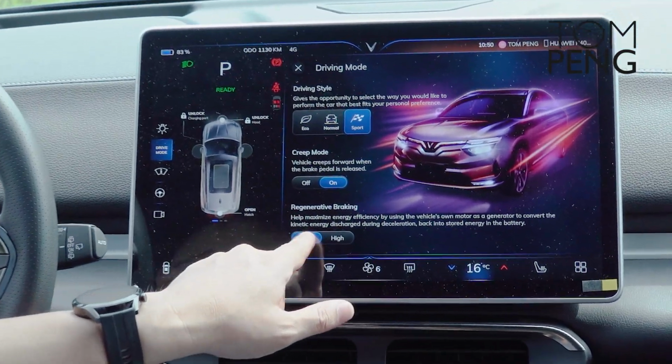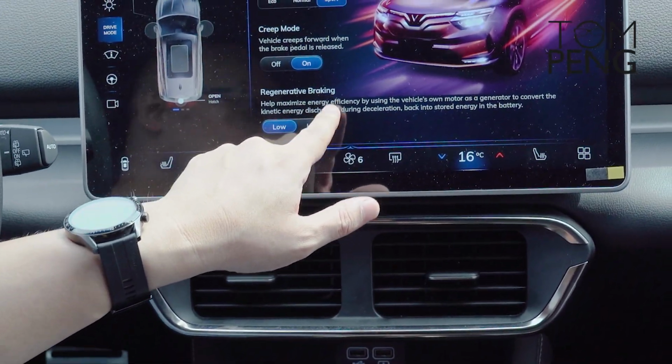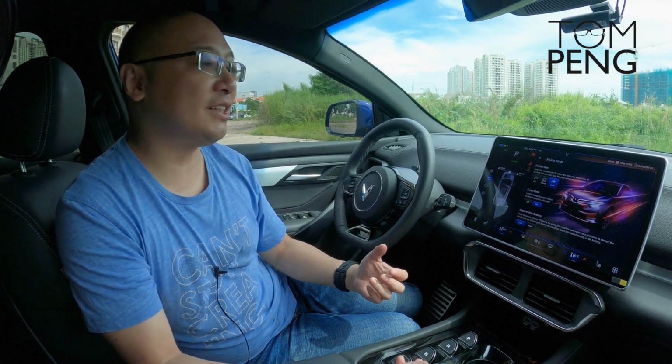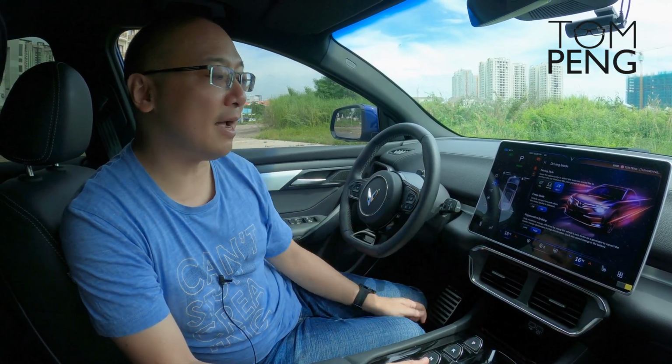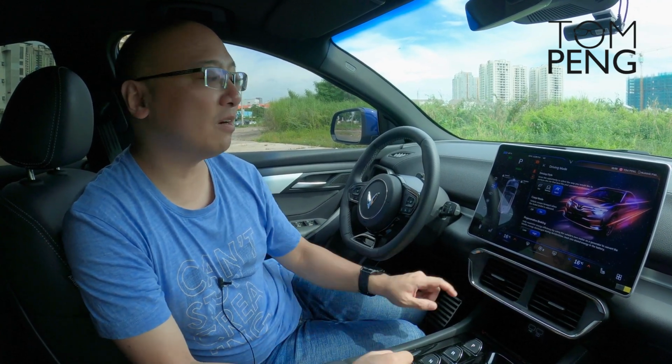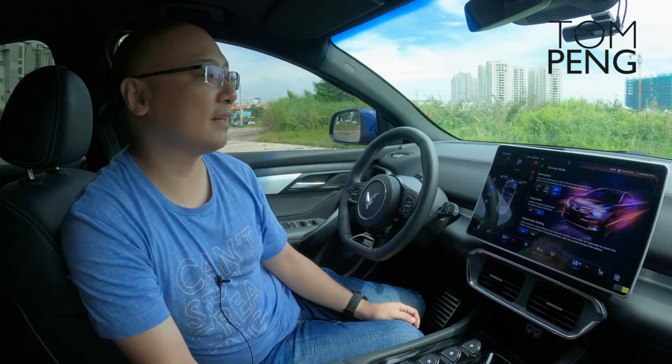There's also a setting for regenerative braking. So if you want to maximize the amount of energy that goes back to the battery, then you set it to high. But if you want your VinFast to drive more like a normal petrol car, then you set it to low. I like to set it to low.